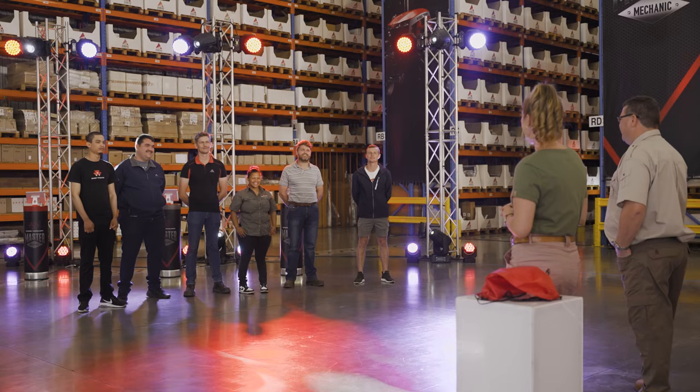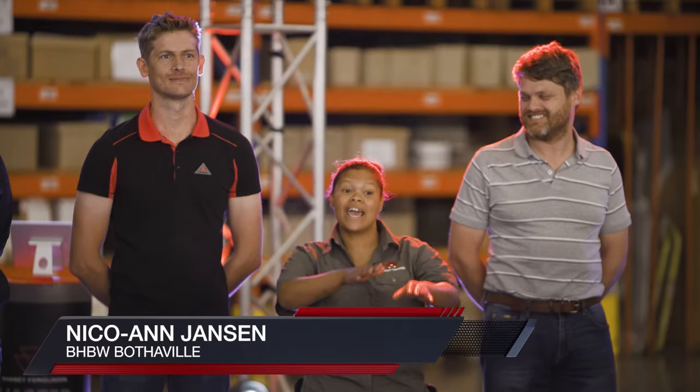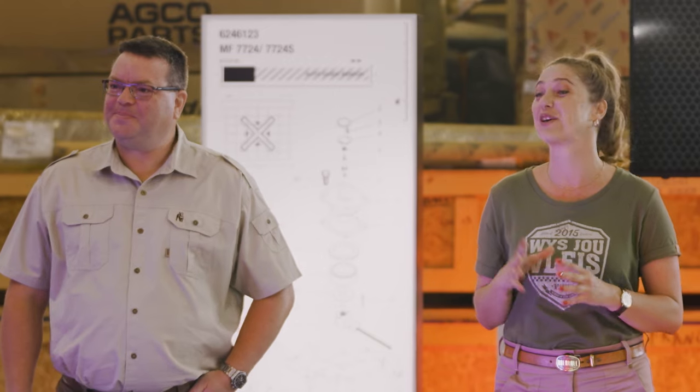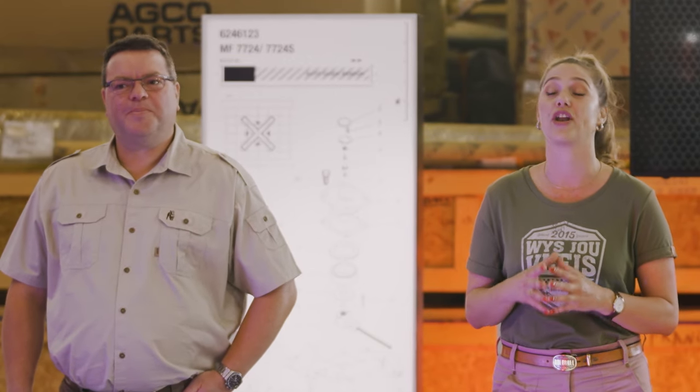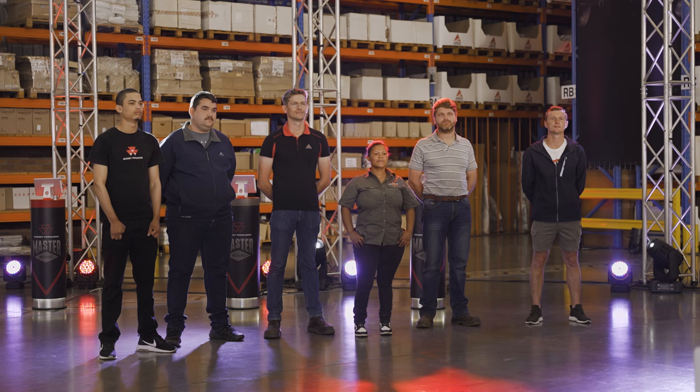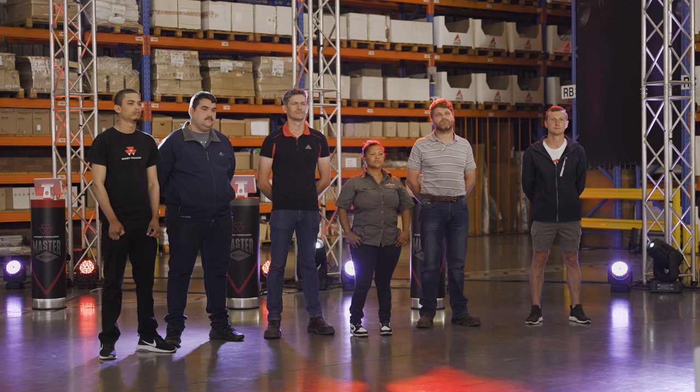I've been around a tractor since I was a kid, and I don't think I will ever leave the spinners. It's what I love. Nico Ann, are you ready? I was born ready. I'm ever ready. I'm happy to hear that. Because this year, we are focusing on high horsepower tractors manufactured by Massey Ferguson and the technology Agco uses to service and repair these vehicles.